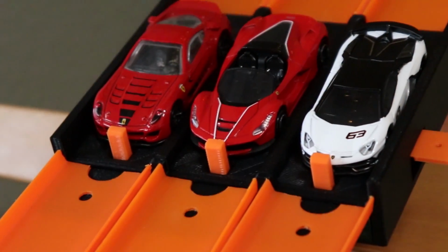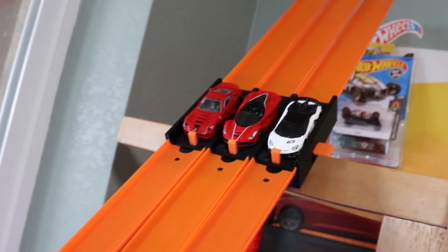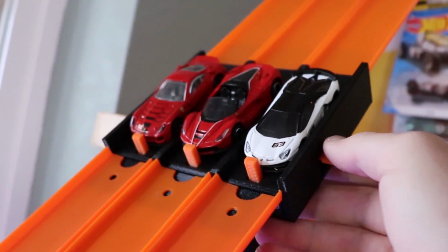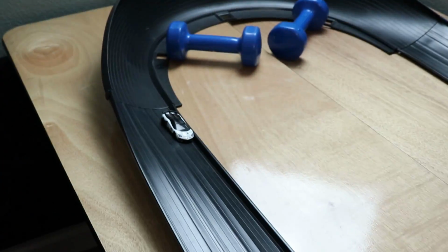We got the Lamborghini Aventador SVJ, the Ferrari LaFerrari, and the Ferrari 599XX. 3, 2, 1. Look at that, the Ferrari 599XX is going to take the first win.